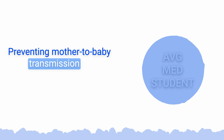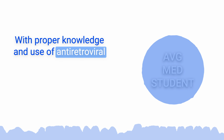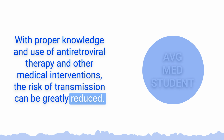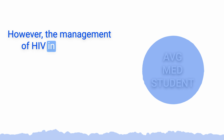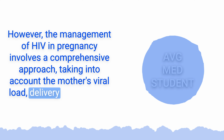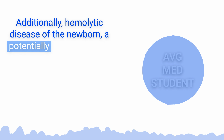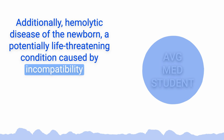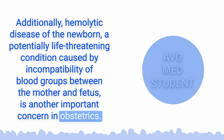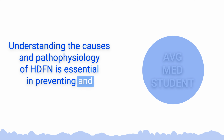Preventing mother-to-baby transmission of HIV is a crucial aspect of obstetrics. With proper knowledge and use of antiretroviral therapy and other medical interventions, the risk of transmission can be greatly reduced. However, the management of HIV in pregnancy involves a comprehensive approach, taking into account the mother's viral load, delivery method, and postpartum management. Additionally, hemolytic disease of the newborn, a potentially life-threatening condition caused by incompatibility of blood groups between the mother and fetus, is another important concern in obstetrics. Understanding the causes and pathophysiology of HDFN is essential in preventing and treating this condition.